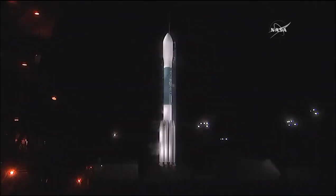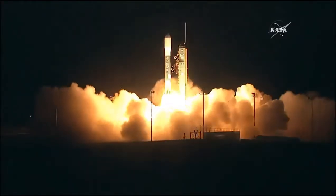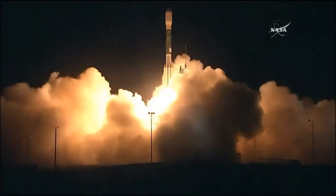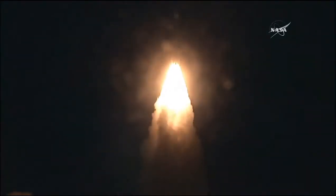Minus 20 seconds. Launch conductor Scott Barney reports a green board. Everyone is go. T-minus 6, 5, 4, 3, 2, engine start, 1. And liftoff of Delta II and NOAA's Joint Polar Satellite System 1, making the U.S.